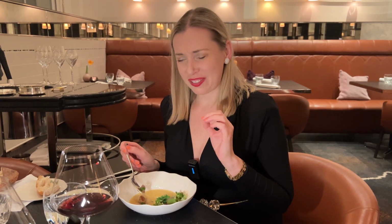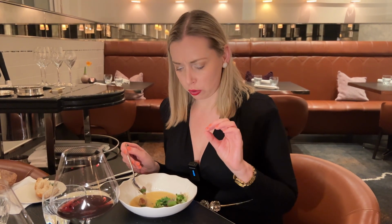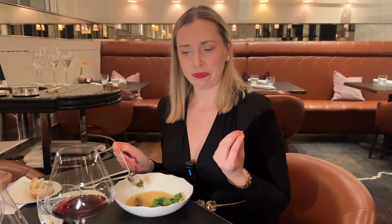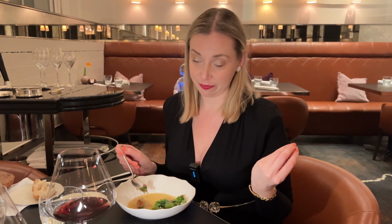So it kind of kills the taste of other veggies and of the roots and of this white cream that we have here. It's too bitter for me. So nice textures, but too bitter taste.